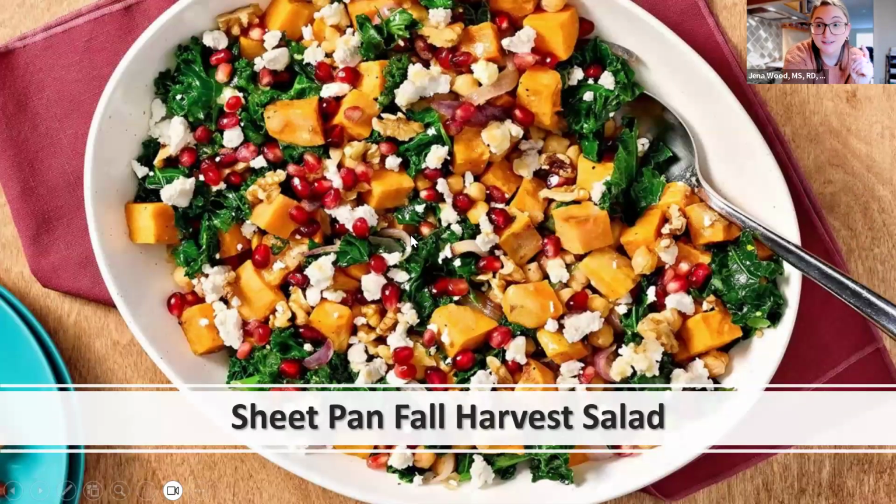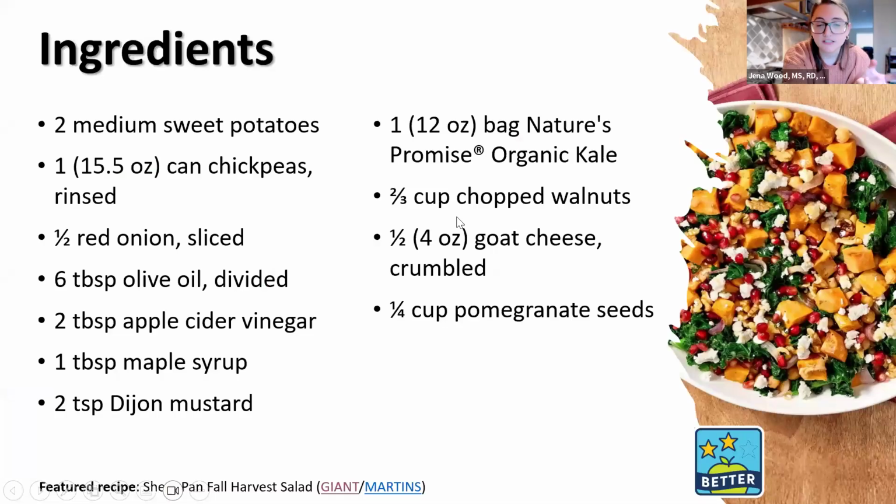Alrighty, we're going to shift gears a little bit. We'll talk more about cooking sweet potatoes later on at the end, but I want to get into our recipe. So we are making a sheet pan fall harvest salad, which I think looks so beautiful, with all of these wonderful colors. We're going to get into it. For this recipe, we need two medium sweet potatoes. Again, they're going to be pretty big, depending on which ones you find.